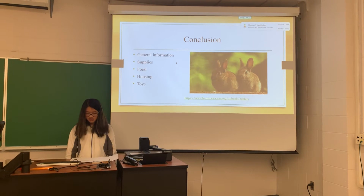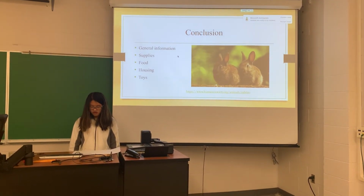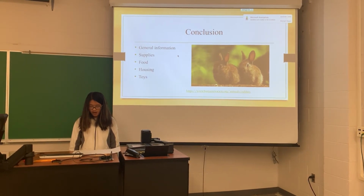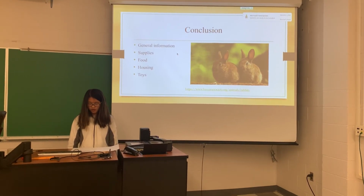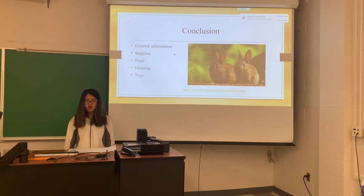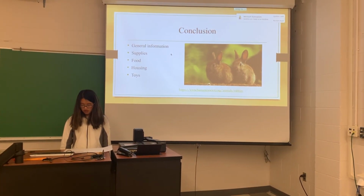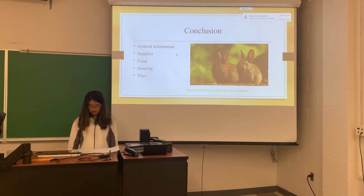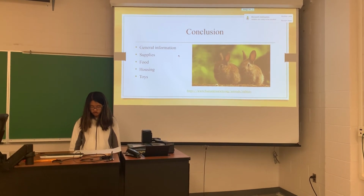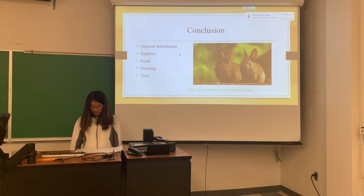In conclusion, there are a few general facts you should know about a rabbit, like their average lifespan and average weight. Next, there are a few supplies that are necessary to have when owning a rabbit. Food is a very important part of taking care of a rabbit. Housing options are very important when owning a rabbit. Lastly, toys are also a good thing to have for a rabbit, so they do not get bored.